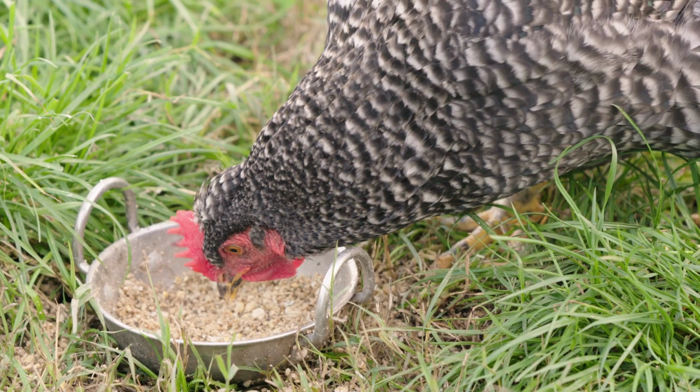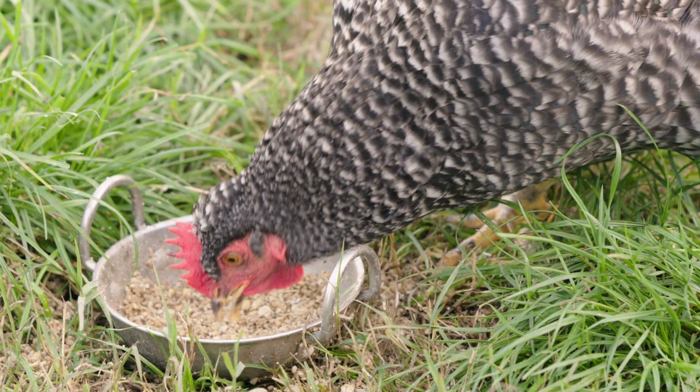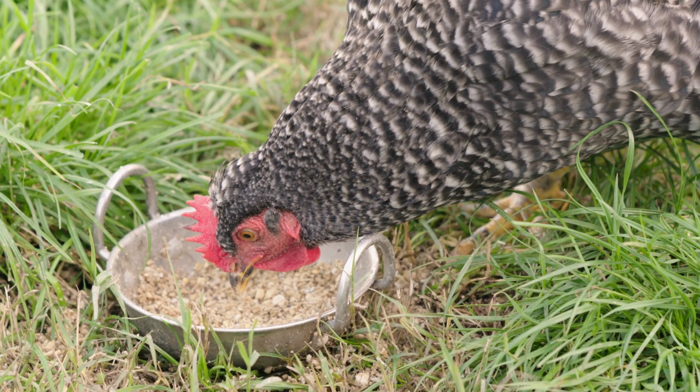Let's talk about how you're going to support your chicken flock through their molt. First, the main thing that you can do to support them is to make sure that they have what they need in their diet. Replacing feathers is a hugely energy and protein hungry process. The keratin that is making those feathers is a protein, so it is made up of amino acids, and your chickens absolutely have to get that protein in their diet so that they can make their molt as quickly and efficiently as possible.